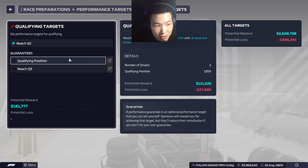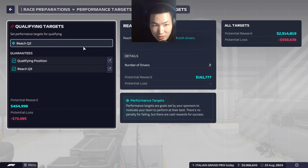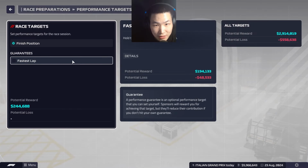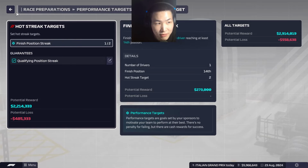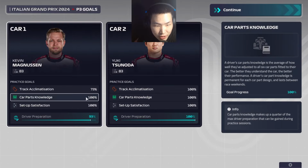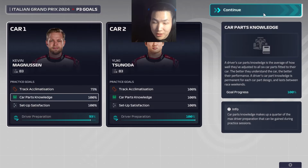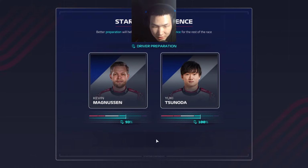Race performance, let's take a look. I think Q3 at least for 1 car is possible. In the qualifying position, I think in the top 15 for 2 cars. That's a safe guarantee. Fastest lap, no, we don't have the chance for that. And then qualifying position streak continues. Yeah, that'll be fine. Okay, so by the end of the session, we see Yuki Tsunoda P12, K-Mag in P17, 100% preparation for Yuki Tsunoda, with a little bit of a decrease in preparation for K-Mag because I put Fittipaldi in the car instead of him to give him a practice session. But this is looking good for us.